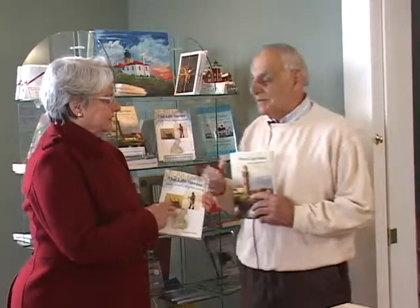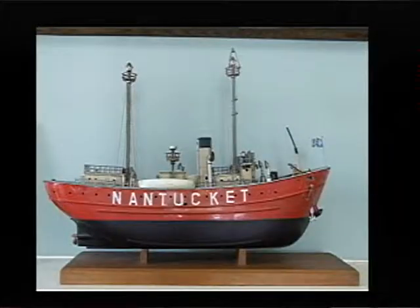But these lifesavers are first responders, is what you're saying, what we would call... Absolutely. The Coast Guard. It was the beginning of the United States Coast Guard. In 1910, 1920 was when the Coast Guard, with the Revenue Service, began to take over the role of the Coast Guard. This is a model, of course, of the Chesapeake Light Station.